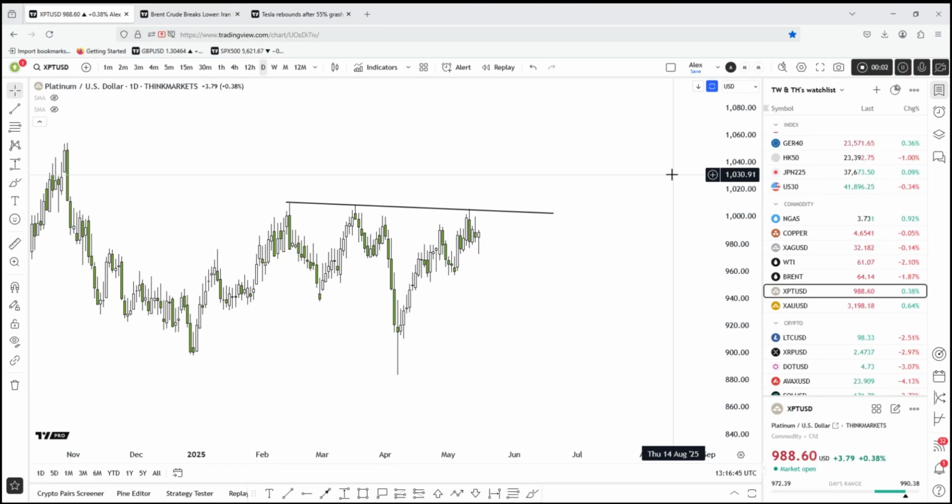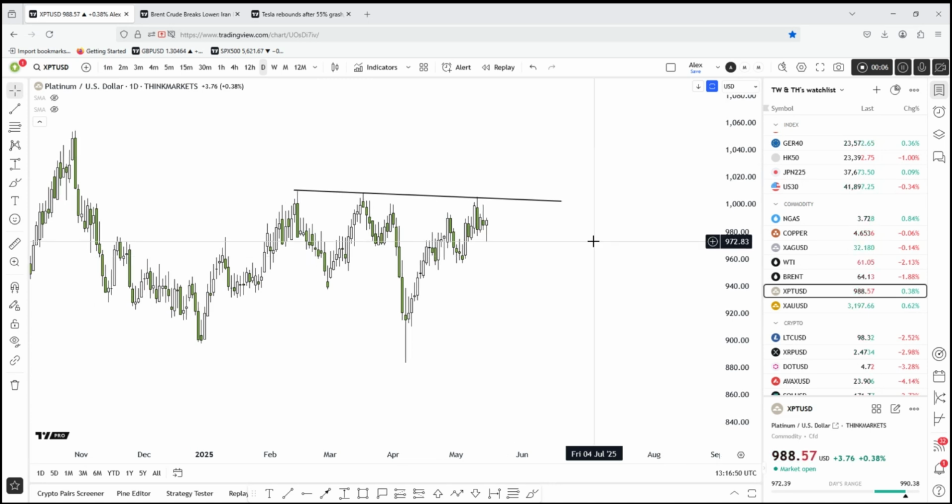Let's look at something you probably won't get too often. I'm talking about platinum prices. So why should we focus on that right now? Well, because the price is stuck in a large inverse head and shoulders pattern.